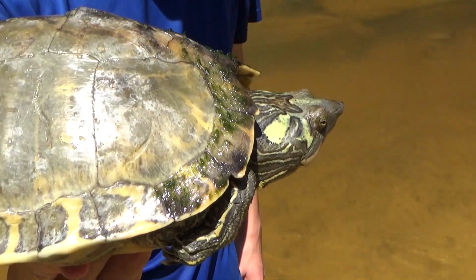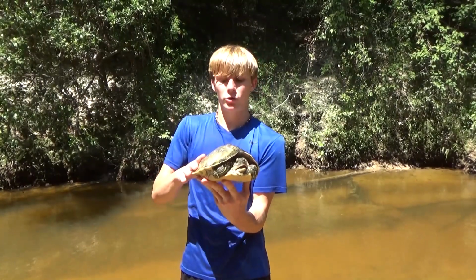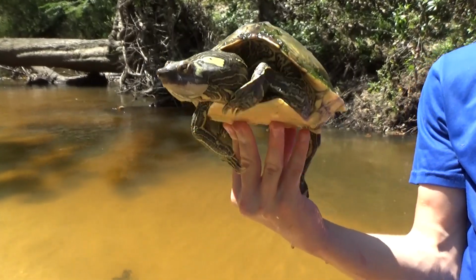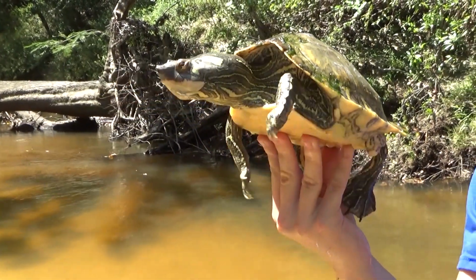They would get a bump bigger than this, but this would be considered a large female. And the females do get considerably larger than the males. Now, Pearl River map turtles are one of a few species that only live in the Pearl River system.